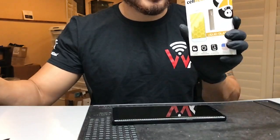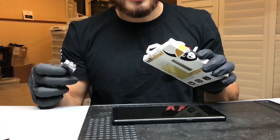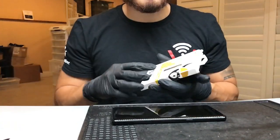So if you happen to get this glass screen protection, and then you break your screen in it, well, guess what? You can bring it back to the shop.